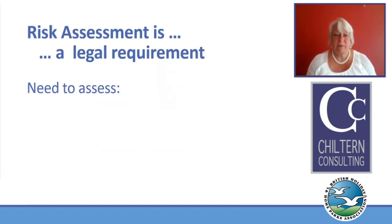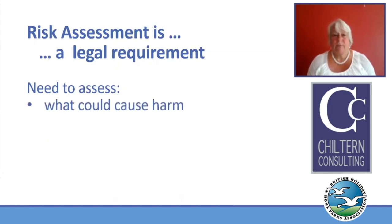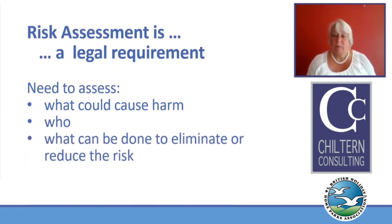Now, I just have to remind you that risk assessment is a legal requirement. It's not additional, it's already enshrined in law, and it is this risk assessment, or all three, if they're relevant to your park, that will need to sit alongside all your other risk assessments. So you need to assess what could cause harm, who might be harmed, and what can be done to eliminate or reduce the risk.